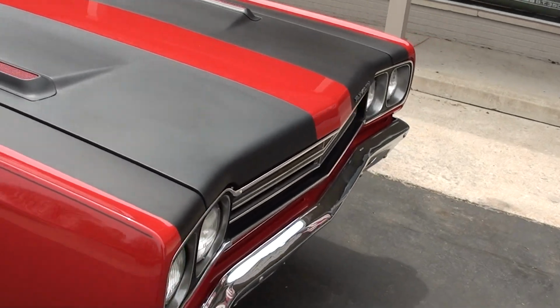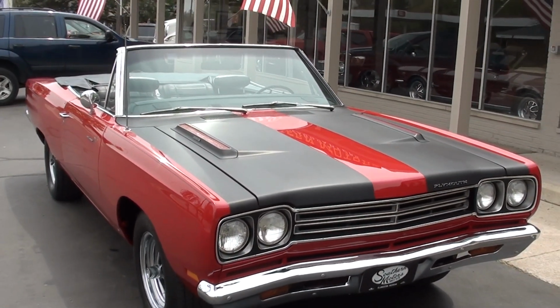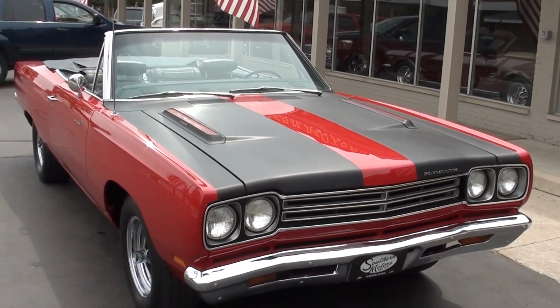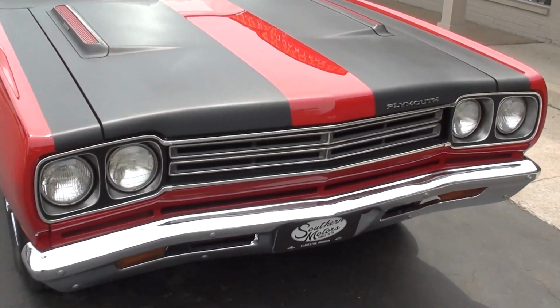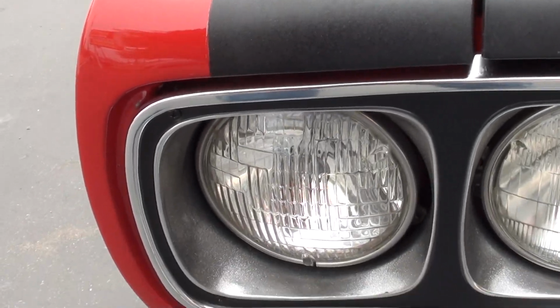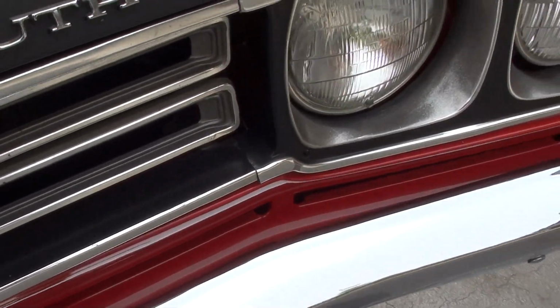Now it has a 451 cubic inch Stoker motor in it that was built by TJ at Mancini's Racing. Gorgeous car. It's finished in R6 red. I don't believe that's the original color. I think it was originally a bronze car. But just stunning. Turn the key, take it right to a car show. I mean, it is beautiful.